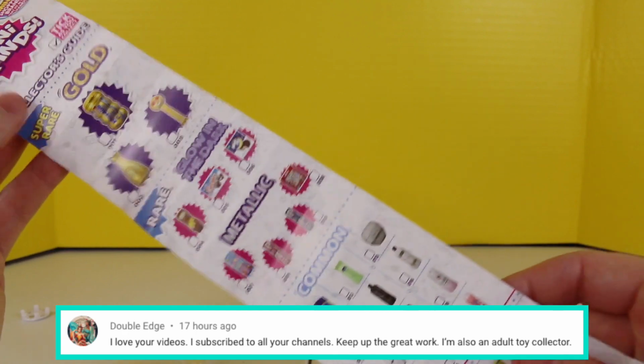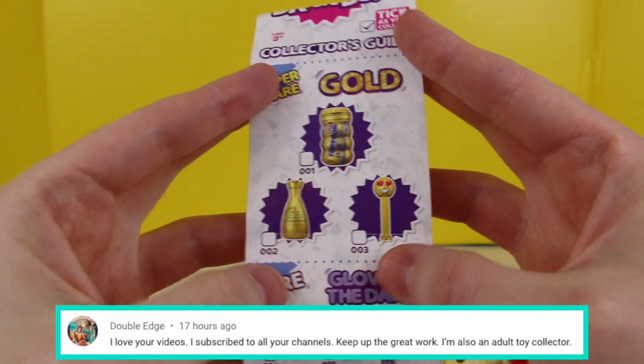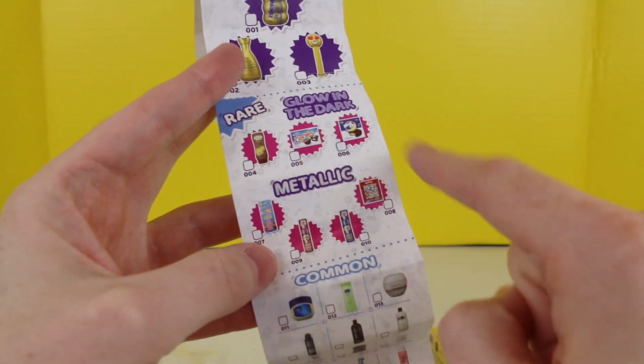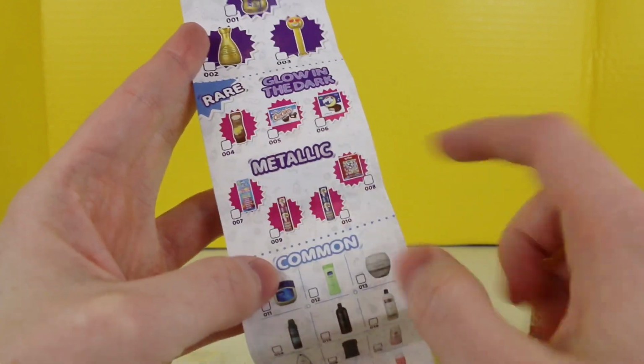There is a ton to collect here on the checklist, and there's 3 super rare ones, which are gold ones right here. So it'd be really cool if we found a super rare one. There's also some glow in the dark rare ones, and I guess they're all metallic-y. Those would be fun to find. And then there's a bunch of common ones, and I'm pretty sure we got all common ones.